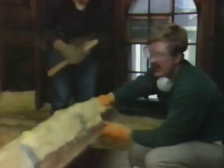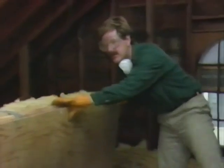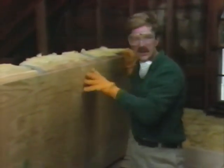This trapdoor, which is keeping drafts from coming up into the attic, also has to be insulated. So what we did was glue a piece of polystyrene insulation to the top of the door, added a 6-inch bat to give us an R rating comparable to the rest of the attic.